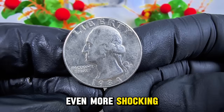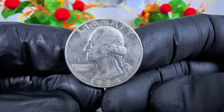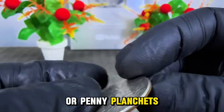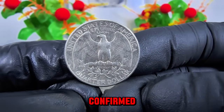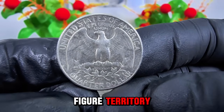Even more shocking, there are rumors of off-metal strikes. A few 1984 D quarters believed to have been accidentally struck on nickel or penny planchets, making them lighter, thinner, and incredibly valuable. Those errors, if confirmed, could push prices into the six-figure territory.